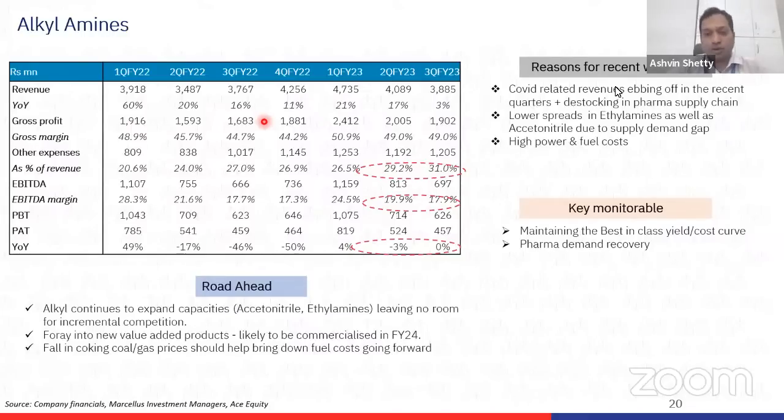The hallmark of Alkyl has been that it has left very little room for competition. So it has always reinvested back into new capacities, etc. So it continues to do that. In other words, leaving very little room for the competition to come in, because there is a long gestation period.